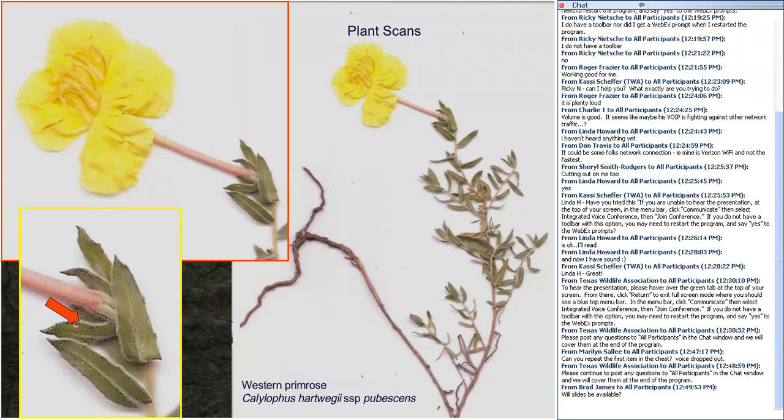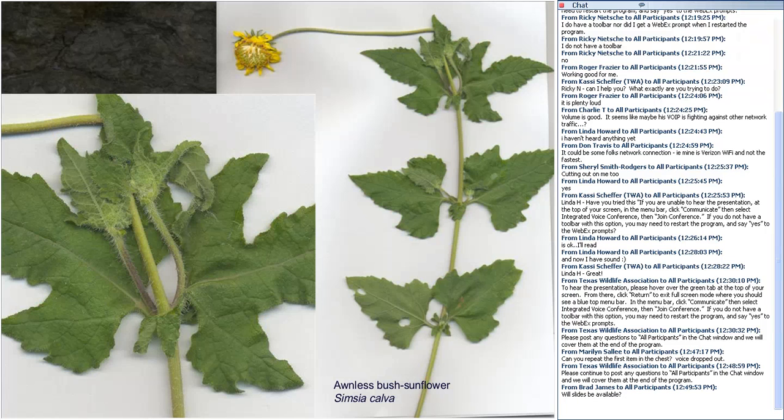Here, look at the hairs that you can see right there. Excellent color. You can see the stipules, the small leaf-like arrangements at the base of the leaf. Good detail. Almost to the point of you wanting to scratch a printed scan to see if it's a pressed plant or a real plant.